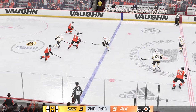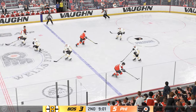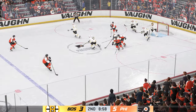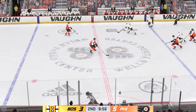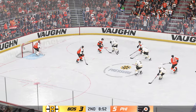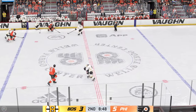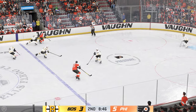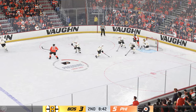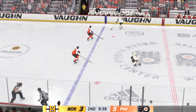Nice poke check. Grabs control of it at the point. Quick pass to Forster. And that's intercepted by Forsberg. Good defensive stop with the poke check. And he loses control of the puck. Cates takes it into the offensive end. Quick shot! What a save by Swayman! Here's a short pass to Lauko.